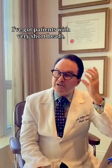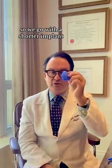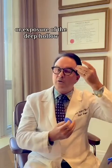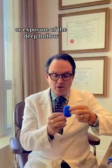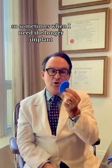I've got patients with a very short head, rounder face, so we go with a shorter implant. And I've got those with a longer face, lots of hair or exposure of the deep hollow, and we'll use a longer one. Now, all implants are carvable, so sometimes I need the longer implant.